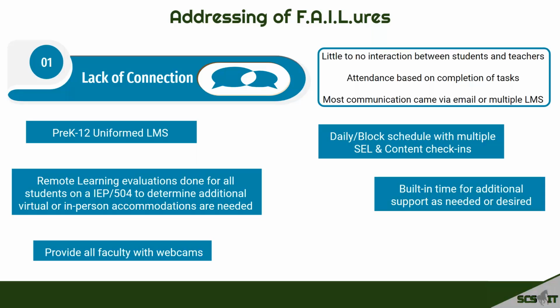We did build in time for additional support as needed or desired. There's always an instructional support time built into all of our schedules for our remote learning. And then we even included Fridays, which were our asynchronous days, with additional office hours in the morning and afternoon for our teachers to reach out to students.